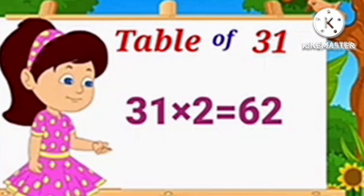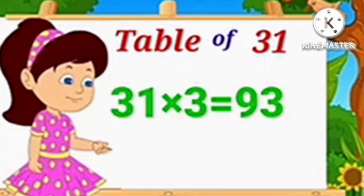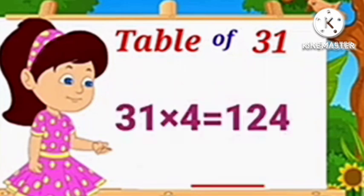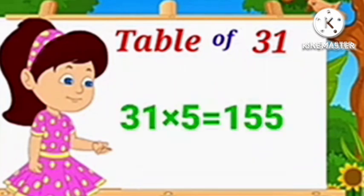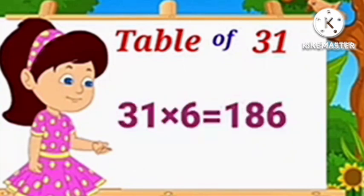31 twos are 62. 31 threes are 93. 31 fours are 124. 31 fives are 155. 31 sixes are 186.